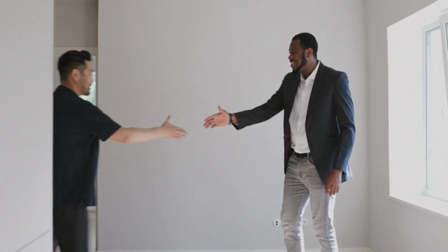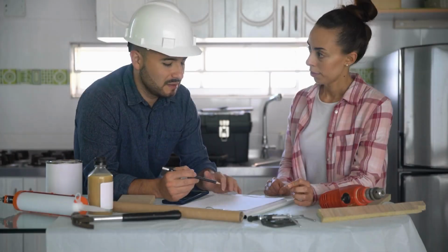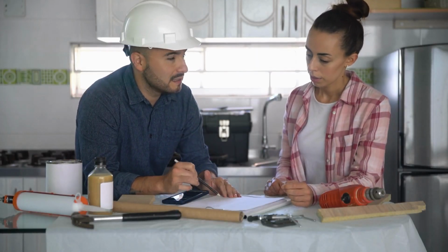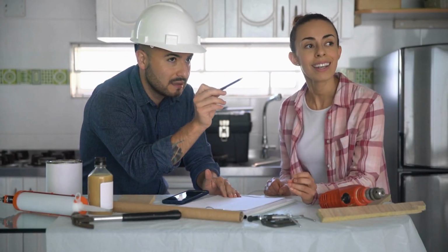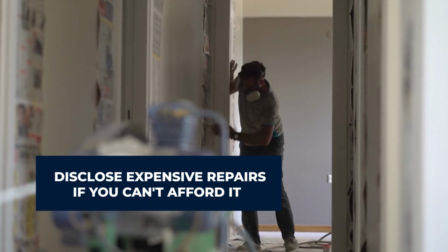Light bulbs. Make sure all your light bulbs exist. Otherwise, to the home inspector, that light fixture just doesn't work and they're going to write it up. What we're trying to do is keep the buyer from getting a list of 50 or 100 different little repairs and getting scared because they feel like you haven't been taking care of the house. So we want to eliminate all of the small stuff and the big stuff if you can afford it, but if you can't, disclose it.